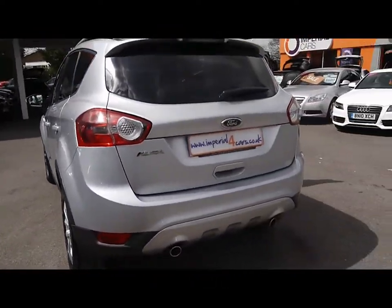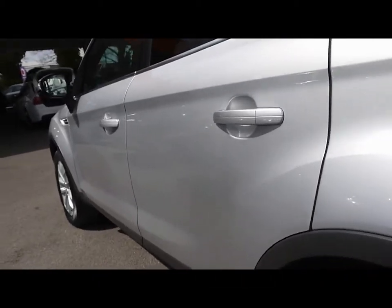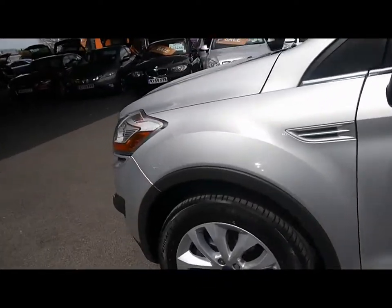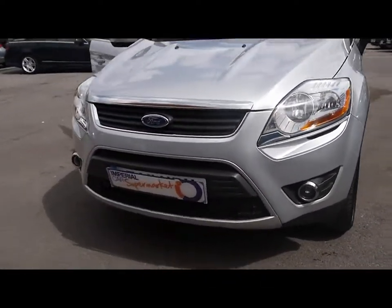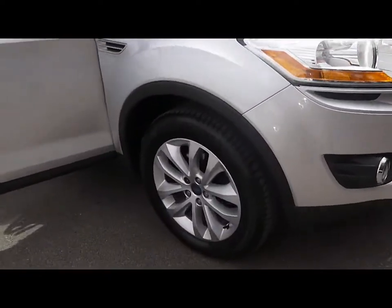Bodywork all around the car, as you'd expect for its age, is in really tidy condition. We'll focus in down the left hand side first of all, just so you can see that there's no dents, scrapes or scratches anywhere. So front fog lights and 17 inch alloys.